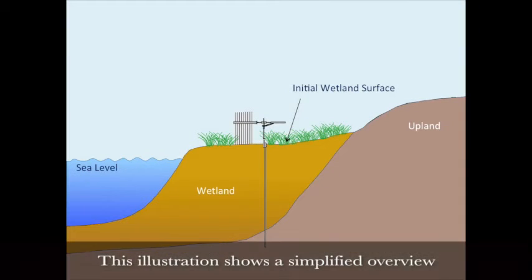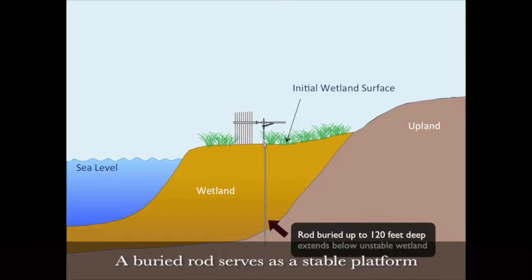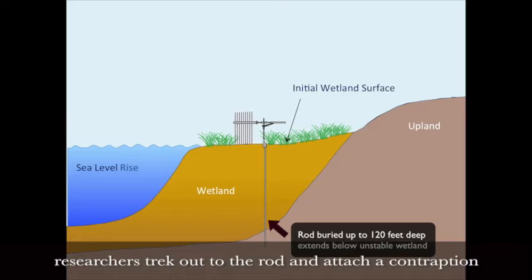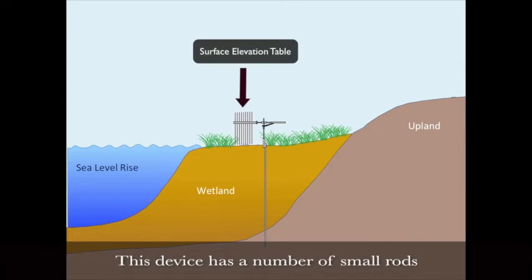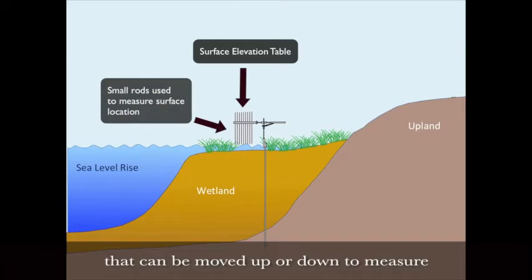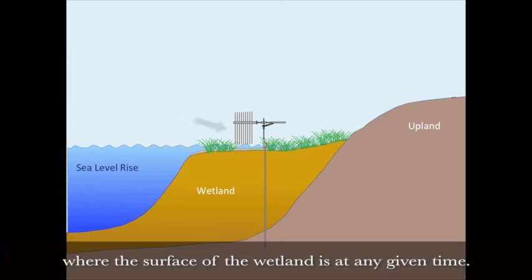This illustration shows a simplified overview of how this works. A buried rod serves as a stable platform. At regular intervals throughout the year, researchers trek out to the rod and attach a contraption called a surface elevation table. This device has a number of small rods that can be moved up or down to measure where the surface of the wetland is at any given time.